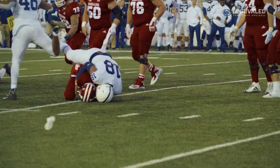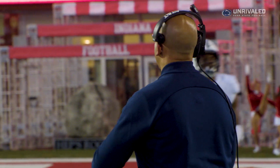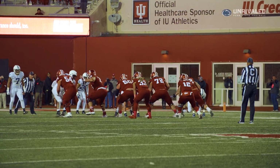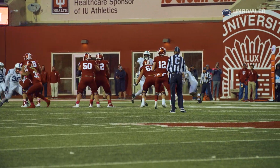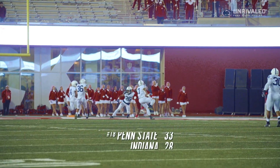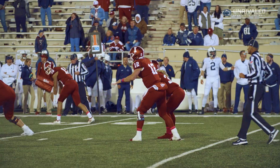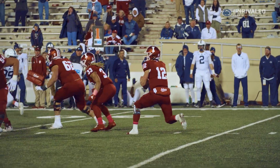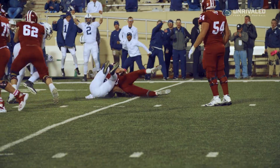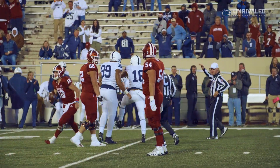Runs out of time, and down he goes in the arms of Shaka Toney. 54 seconds left. Throws in the end zone and caught by Ja'Shawn Harris. Touchdown. Pressure again. Hit and ripped down from behind. Sacked by Shaka Toney. Game is over. Nittany Lions win it.